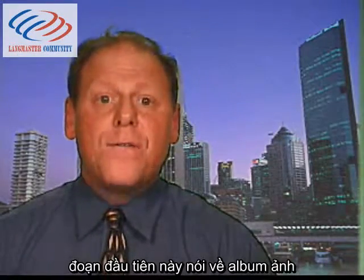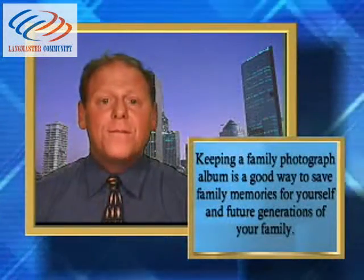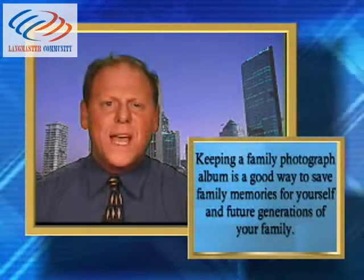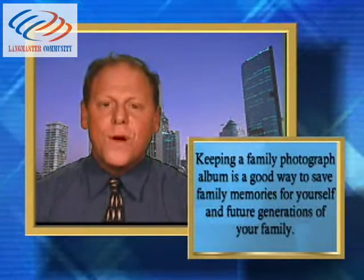Okay, let's begin. This first paragraph is about photo albums. Keeping a family photograph album is a good way to save family memories for yourself and future generations of your family.